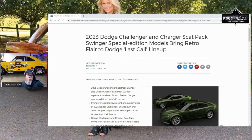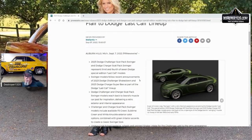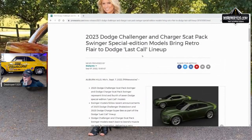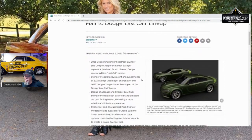Stop with the names already. You're going to call it a swinger, call it a swinger. I put the car in swinger, baby. Don't call it the Scat Pack Swinger. You're doing it all wrong. Whoever this person is that's doing their marketing on these, what are they calling it? Last call. Yeah, last call, because you guys are jacking up the Dodge name. So stop it.